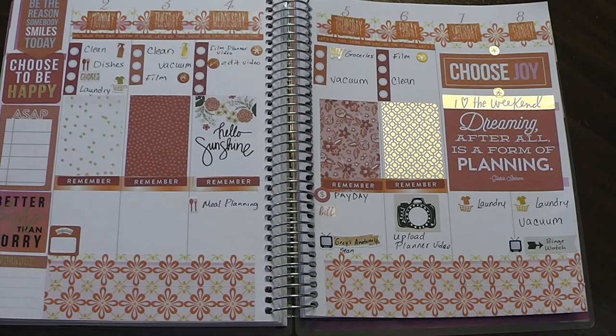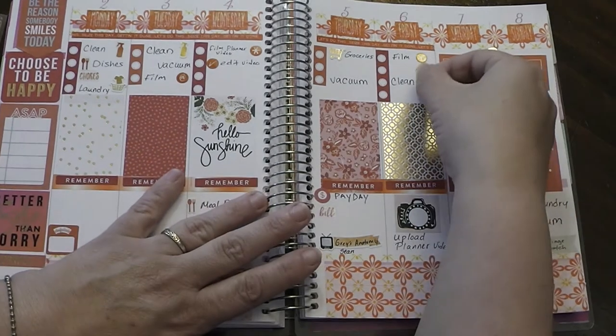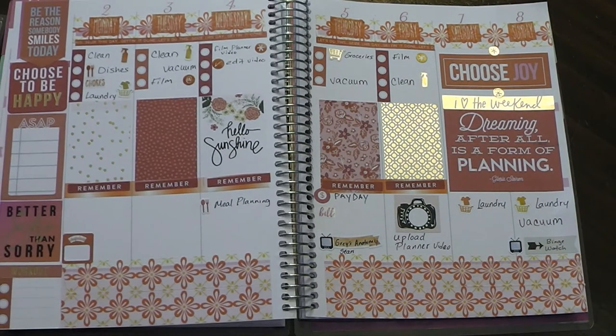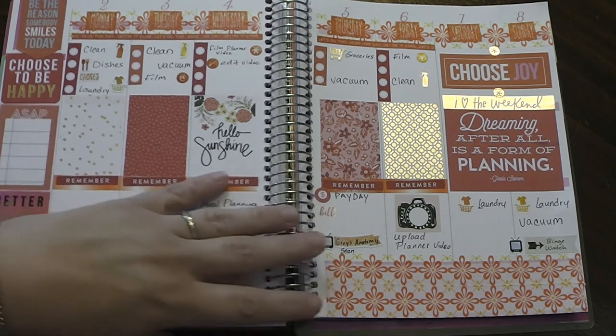And I believe I have a gold one. Apparently I need to pull out more functionals for next planning, but that's okay. And then I'm going to leave some of these blank because I might have to come in and fill in stuff later. We're not real busybody people. We fairly stick home, so most of my tasks are just doing things around the house, which is fine. And yeah, I think that is it.